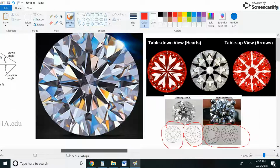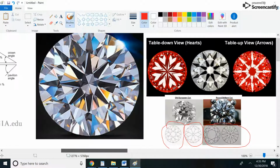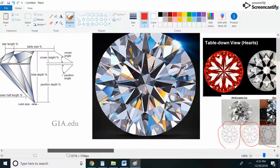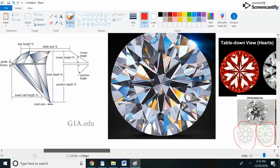And if cut well, as you can see, an excellent cut round diamond would have perfect hearts and arrows and beautiful facets like this, as you can see in the image. It's just beautiful. And I would say almost certainly that it's the cut that has the most sparkle.